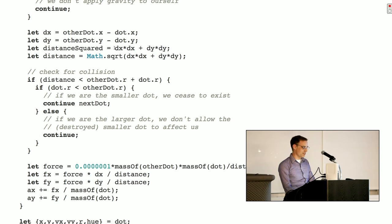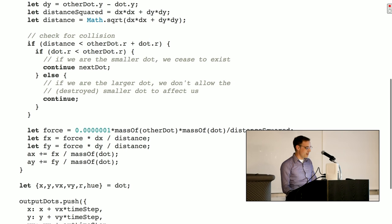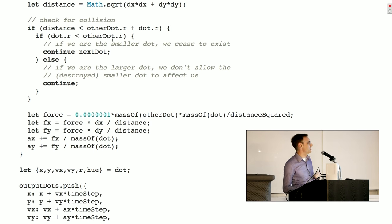This is stuff that you definitely saw in high school, maybe tuned out. That's the distance between two points. I'm keeping both the distance squared and the distance because I need them both. And I'm adding the very simplest collision detection here. If they're closer than the sum of their radii, then they touch, right? And so I made a rule here that says when they touch, the smaller one disappears. Very simple. I could have totally ignored collision, and I kind of wanted to, but it turns out it does really bad things to your universe if you don't have any collision at all, because things could get arbitrarily close together, which means they can exert arbitrarily strong forces on each other and launch each other at the speed of light or something crazy.